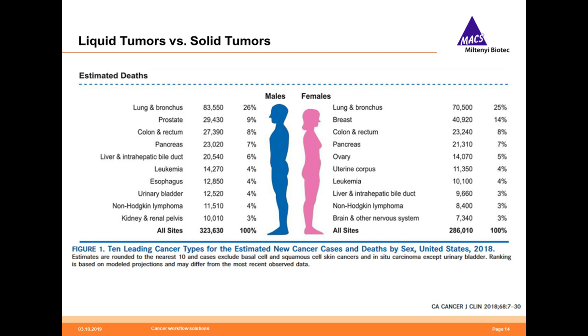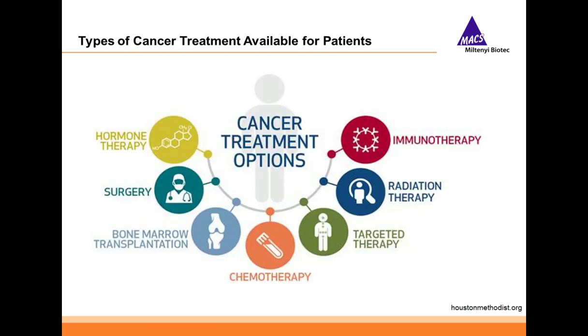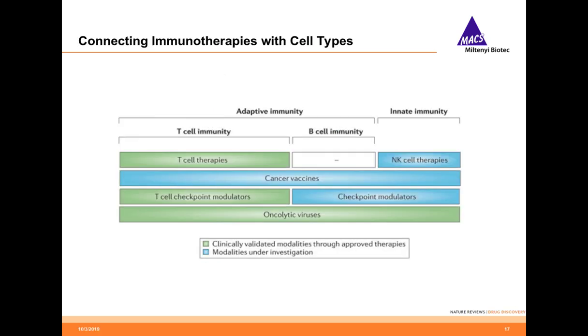Now, when someone's diagnosed with cancer, there are various treatment options available. These include surgery, chemotherapy, and radiation therapy. They have significant side effects. There are therapies that target specific mutations in tumors. But in the last decade, much of the focus has been on immunotherapies. Now, there are a lot of different immunotherapies that are connected with a lot of different immune cells. There are T and NK cell therapies, there are cancer vaccines, checkpoint inhibitors, checkpoint modulators, oncolytic viruses, all of which affect both the adaptive and innate immune systems.